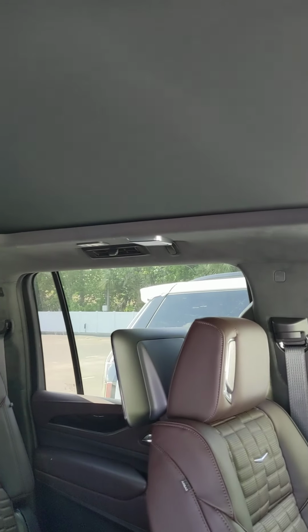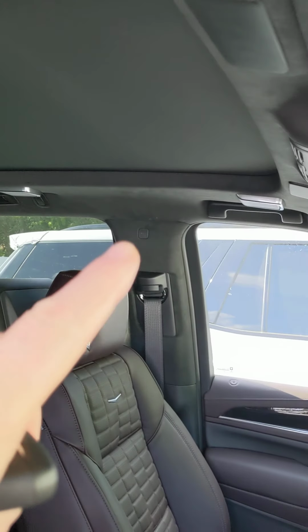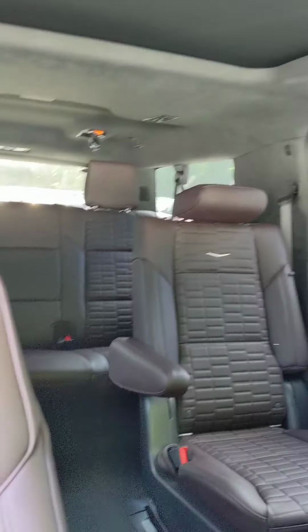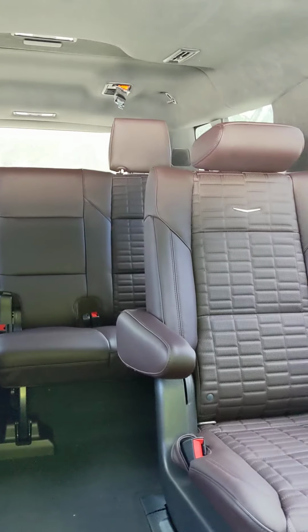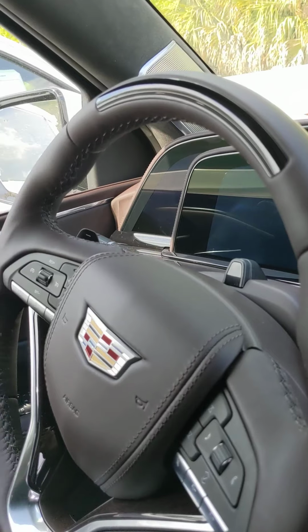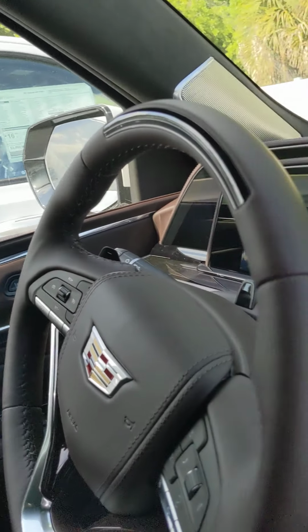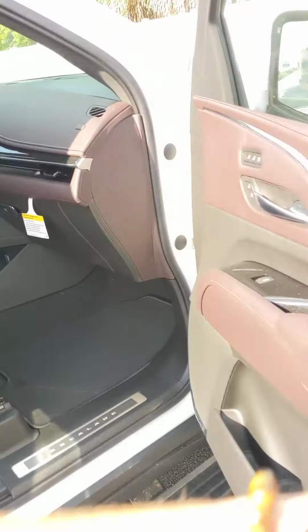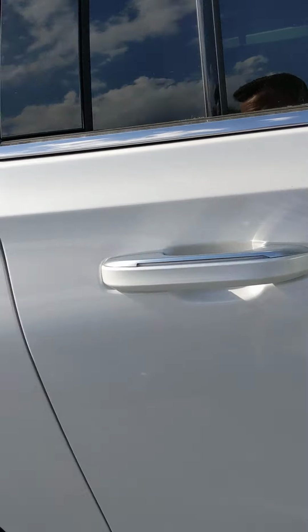36 speaker AKG system. You can see all the speakers all the way across, going all the way back, including a subwoofer. Your speakers inside of the two front seats here as well. You got your captain's chairs in the second row. There's a picture of the Super Cruise right on top there. This is where your Super Cruise will come into play. Your 36-inch OLED screen. I'm gonna walk around to the side of this vehicle, into the back here.